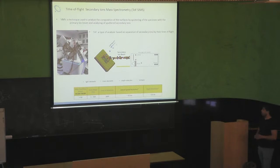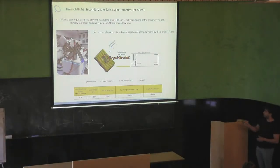And now let's switch to the next topic. It's secondary ion mass spectroscopy. It's the second tool which will be installed on the new microscope. This is a technique used to analyze the composition of surfaces by sputtering these surfaces with a primary ion beam, and then analyzing the sputtered ions, the secondary ions. And time of flight is a type of analyzer where separation of the ions is based on the time of flight. It's designed this way so that lighter ions reach the detector faster than heavy ones.